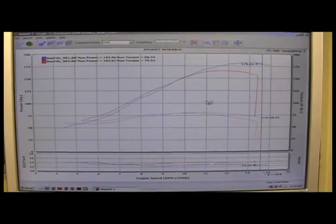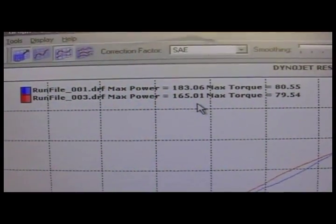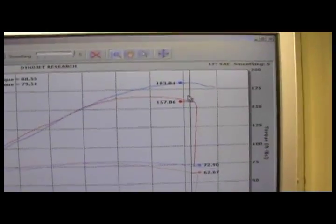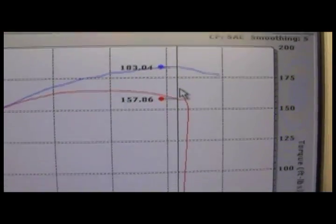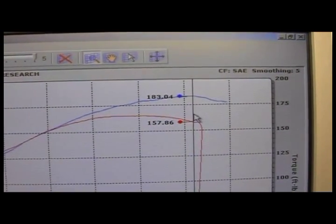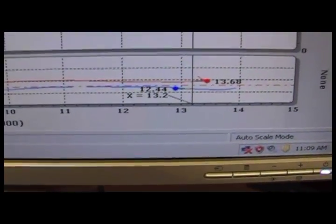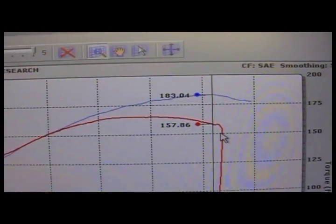The BMW's peak power of 183.06 versus the Suzuki's 165.01 is an 18 horsepower advantage, but where the BMW really shines is in the over rev or peak areas where the Suzuki never even reaches. If you like to race or spend any time at all at wide open throttle, this is where the BMW easily pulls away from the rest of its Japanese competition. At around 13.2, where the GSX-R is completely nosed over and is about to hit the rev limiter, the BMW is still pulling strong and producing a staggering 25 more horsepower.